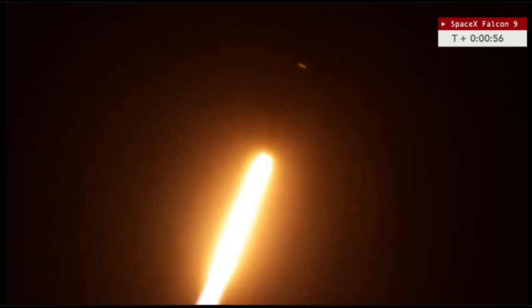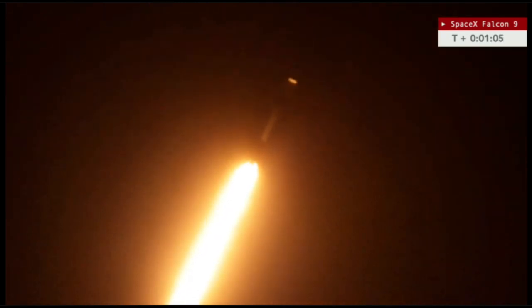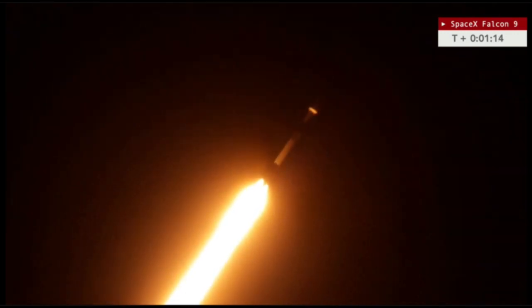We're now 30 seconds into flight. Let's listen to the roar of those 9 Merlin engines. Now coming up on a minute into flight. Falcon 9 supersonic, traveling faster than the speed of sound.